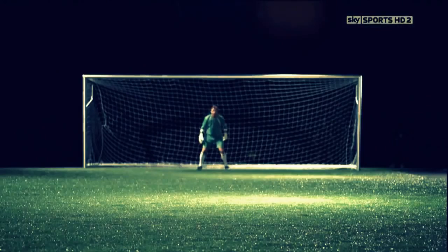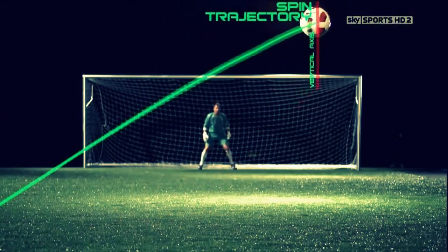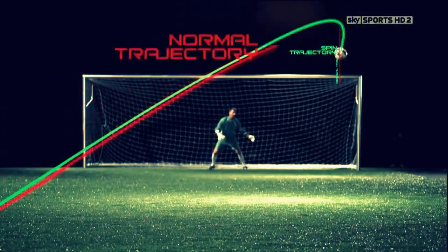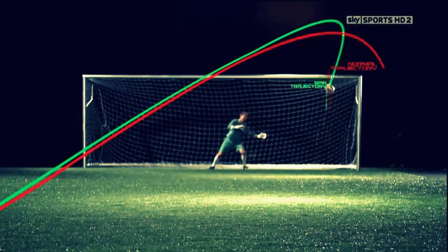The precision is extraordinary. He sends the ball spinning round a perfectly vertical axis, veering off its normal straight trajectory by more than 3 meters.